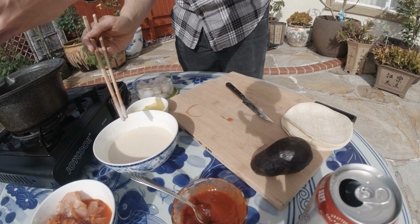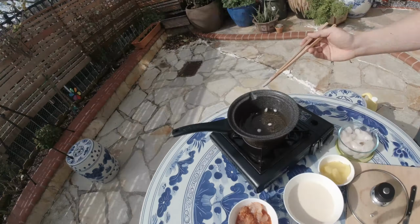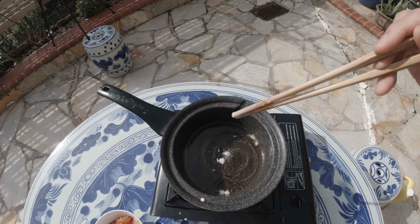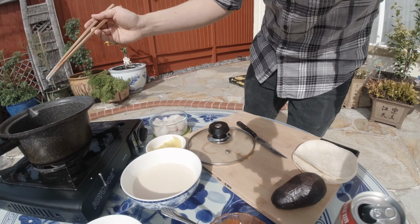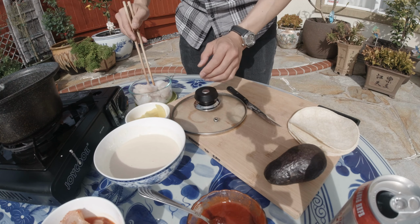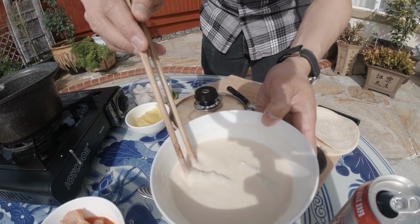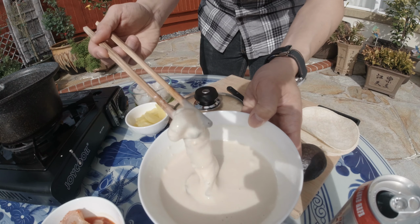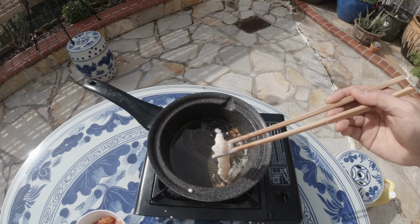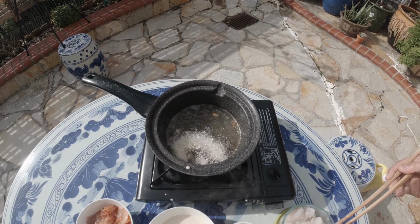So let's test the batter or the oil. All right. There we go. So all we're doing is taking the fish that we've cut up into strips, give it a good batter coating, and then drop it right in. So make sure not to splash anything. And always remember to not overcrowd the oil.